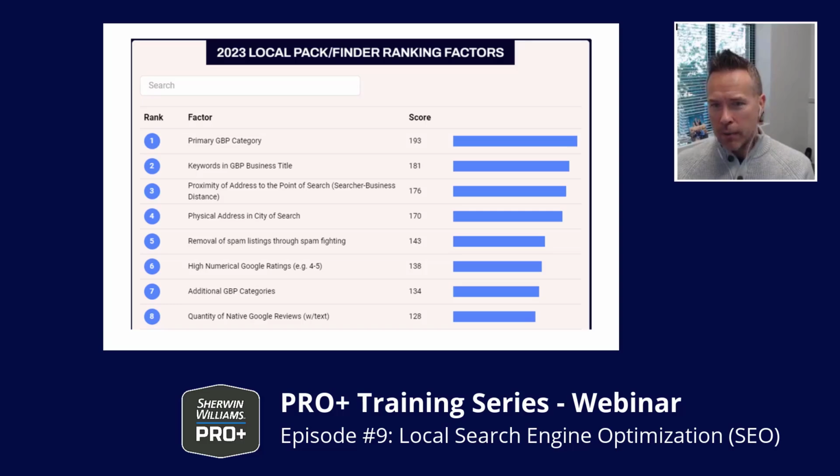So a couple of those things you see here, number 6 and number 8, relate to ratings, to reviews. High numerical Google ratings is 6, number of reviews is 8. So those are important things, reviews. We're going to jump into that deeper in a few slides. But let's talk even further about the Google business profile and how you can gain some of those small advantages that turn into bigger advantages.